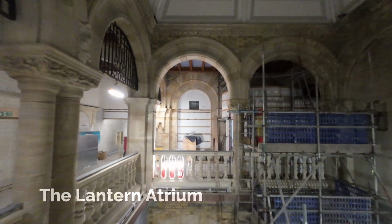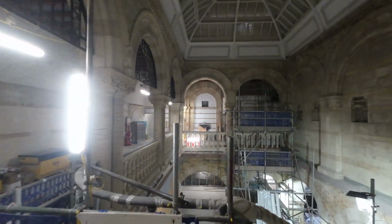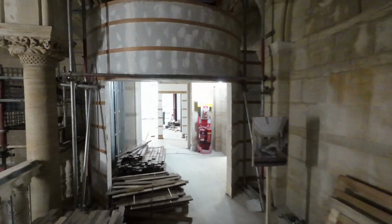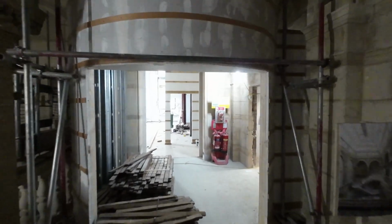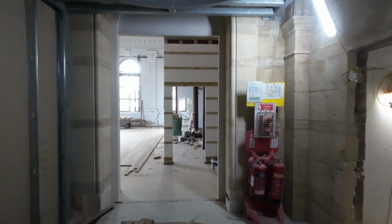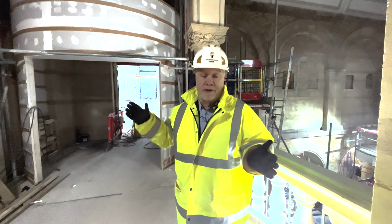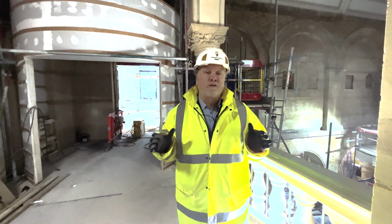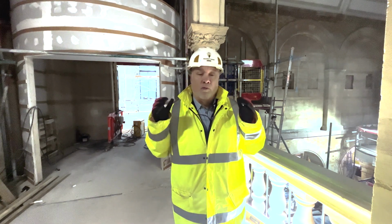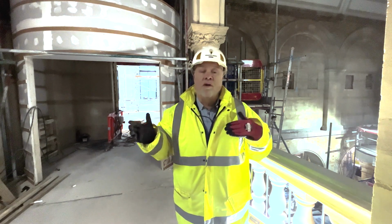So here we are in the atrium. This is the main foyer between Hall 1 and the Lantern. Behind me you can see a large round door. These are the sound and light lobbies, which means that people can move in and out of the venue without actually light or sound being able to get through from the foyer into the Lantern and vice versa. Every single entrance in this venue has a sound and light lobby, which means that we can now stop any extraneous noise or light leaking in or out of the venue.